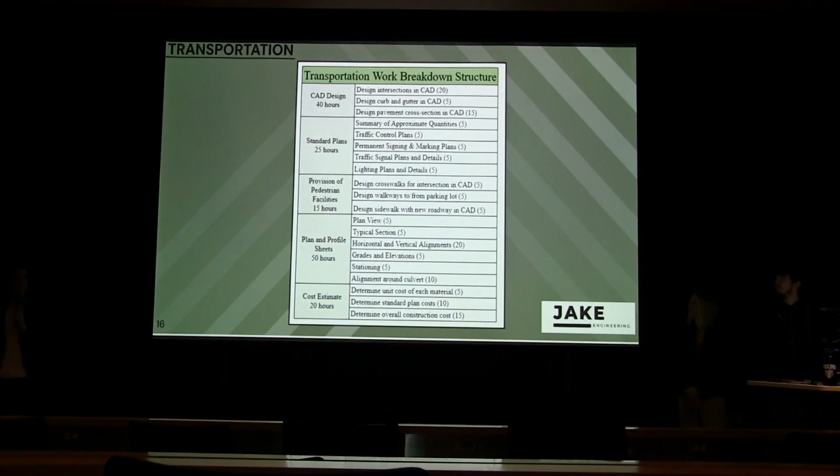And then for my future work, I have CAD design. I'm going to do some standard plans, a provision of the pedestrian facilities, which would be the sidewalk and the crosswalks. And then I'm going to spend most of my time on the plan and profile sheets, and then after all of this is done, I will do a final cost estimate.